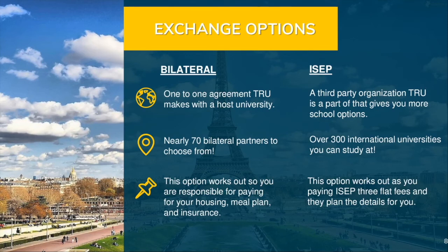So ISEP is a third-party organization that TRU is a part of that gives you a few more options for schools. In fact, there are over 300 international universities you can study at. So this option works out as that you are paying ISEP 3 flat fees, and they plan the details for you. So you can kind of think of ISEP as the all-inclusive of studying abroad, but there are definitely pros and cons to each option, and you'll want to choose for yourself which one will be best for you.